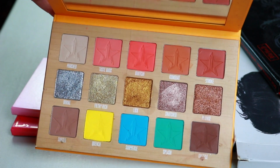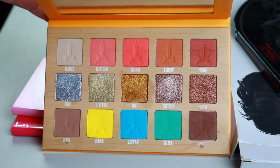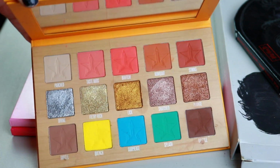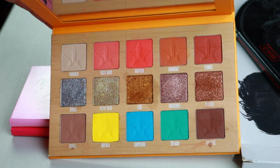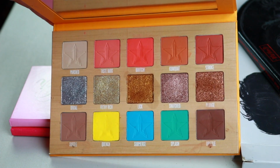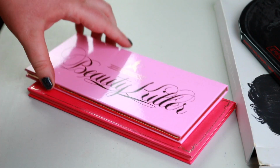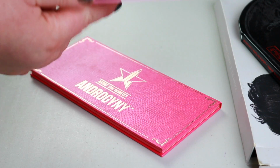So I only could use at least 2/3 of the palette. And even though I really do enjoy the color story, there's just no pigmentation. And so every time I look at it, I just cringe. And so it's about time I get rid of her. Like, she gotta go.